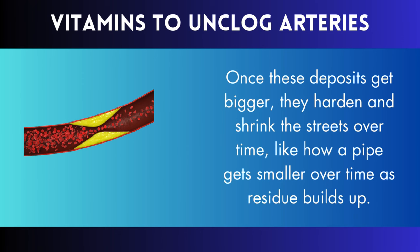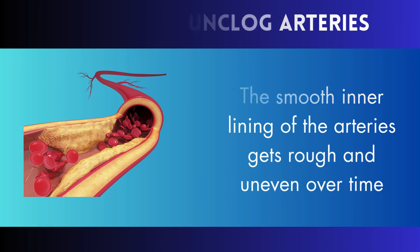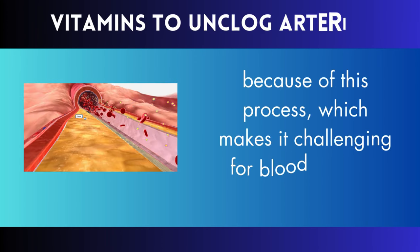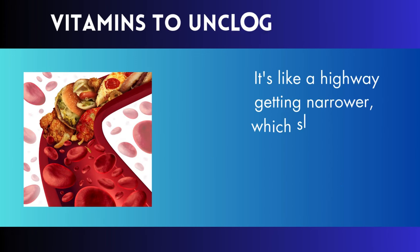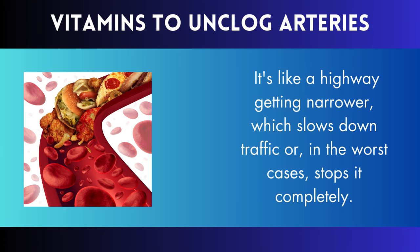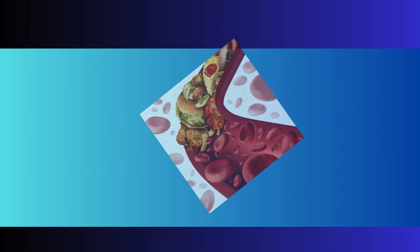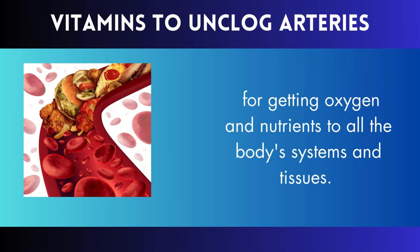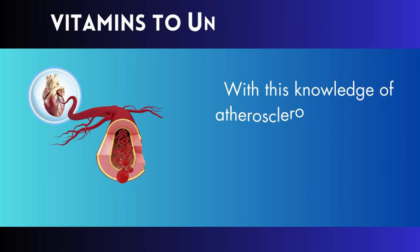The smooth inner lining of the arteries gets rough and uneven over time because of this process, which makes it challenging for blood to move normally. It's like a highway getting narrower, which slows down traffic or, in the worst cases, stops it completely. A big worry is that this blood flow problem is happening because arteries are very important for getting oxygen and nutrients to all the body systems and tissues. If your blood flow is blocked, it can cause a lot of health problems and even situations that could kill you. With this knowledge of atherosclerosis, let's look at the signs that your arteries may be fighting this quiet enemy.